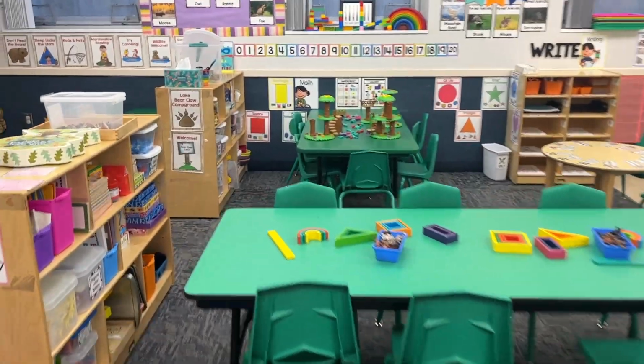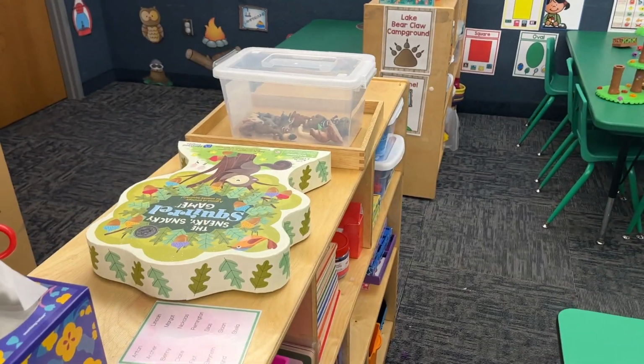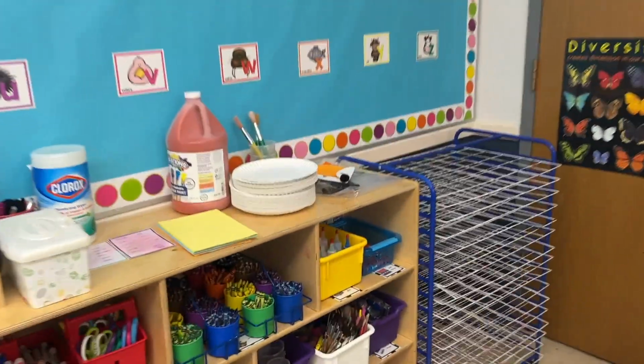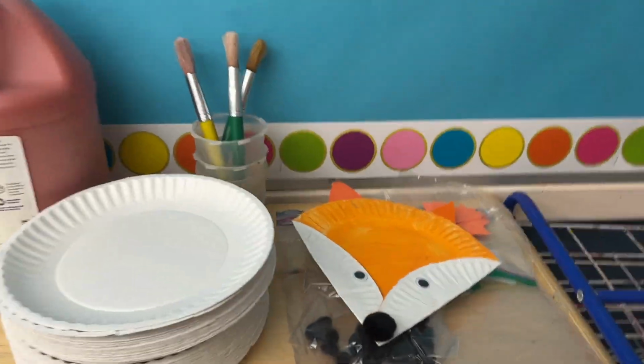So here's the thing. I've got my sneaky snacky squirrel game over here that was on my Monday. It's already ready to go because I'm ready for Monday. Even though it's Sunday afternoon, I'm here and I thought I'm just going to get everything ready for tomorrow. So I have a beautiful, easy morning.